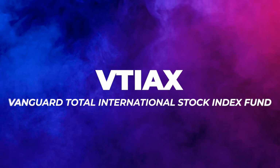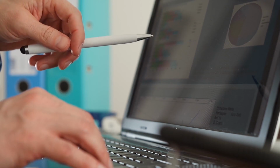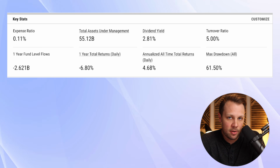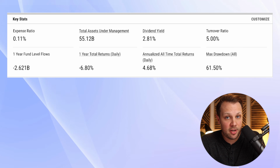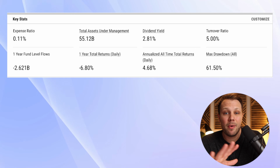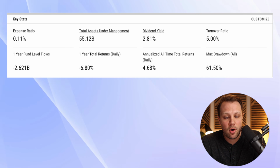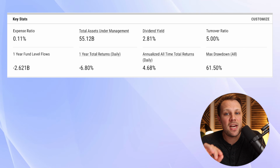Now, VTIAX has not performed very well. International stocks have not performed very well over the last couple of years, and it has an expense ratio of 0.11%. The dividend yield is much higher, though, at 2.81%, and the turnover ratio is only 5%. But the annualized all-time returns are only 4.68%.